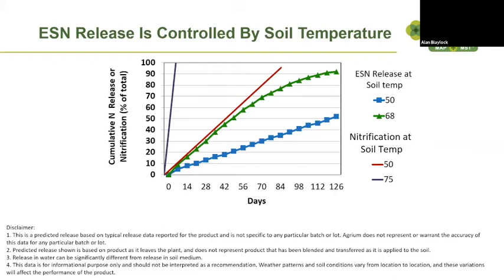Should I apply AMS with MST in the fall on winter wheat? This is a really good question. Keep in mind that temperature is a factor in sulfur oxidation, and time is important. So if you're applying it in the fall on winter wheat, keep in mind wheat is going to need some of those nutrients, nitrogen, phosphorus, sulfur, in the fall to drive tillering and get the crop established.